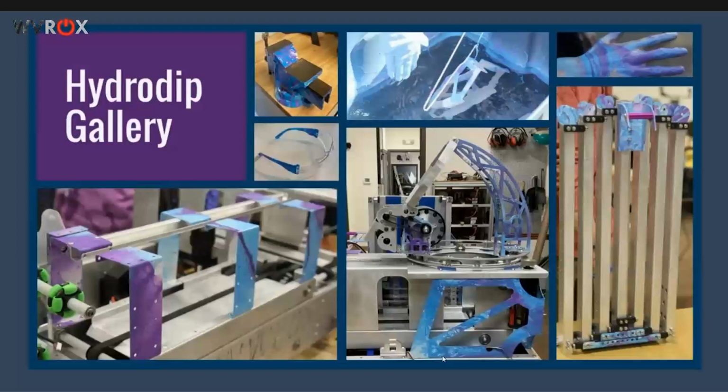Okay, so here you can see just some of the things that we've hydrodipped. It's essentially a process where you're spraying paint into a tub of water and you're dipping your part in, and the paint is transferring to your part. So you can hydrodip basically anything, which is what makes it so great. We did brackets on our robot. We've done safety glasses. We did our vise. We even did someone's hand. We've probably hydrodipped more things than we should have, but it's a lot of fun, and you'll see why.